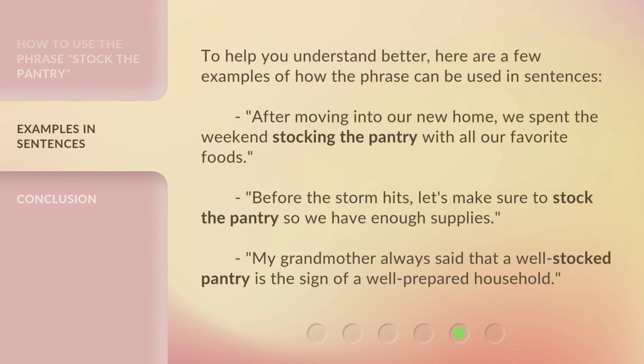To help you understand better, here are a few examples of how the phrase can be used in sentences. After moving into our new home, we spent the weekend stocking the pantry with all our favorite foods. Before the storm hits, let's make sure to stock the pantry so we have enough supplies. My grandmother always said that a well-stocked pantry is the sign of a well-prepared household.